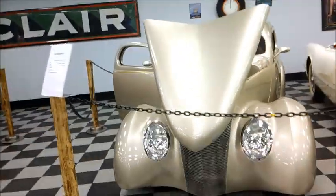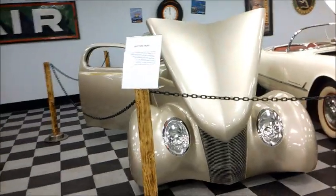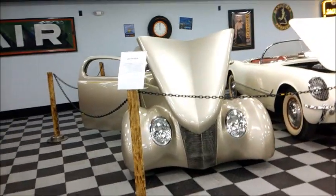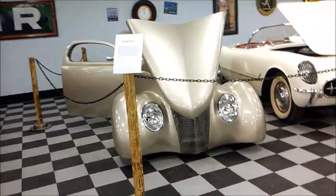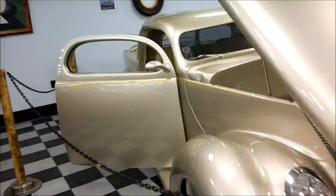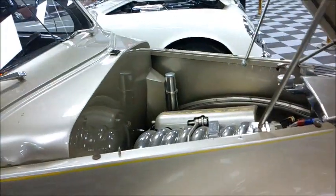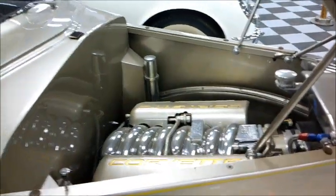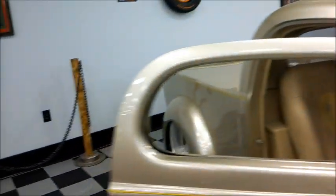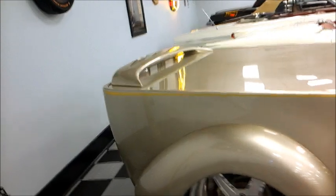Oh boy, check this out. This is a 1937 Ford truck, believe it or not. Could you tell that that was a truck? No, wait a minute. Is that? Yeah. Oh, that's crazy. There's the engine. And then here's the truck part of it.